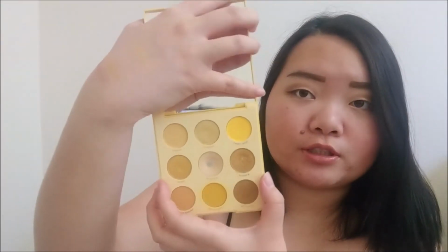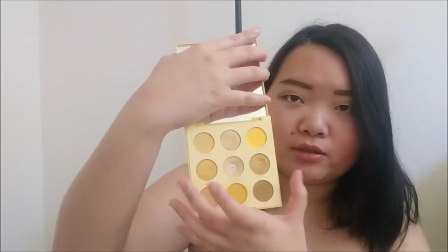I'm just really disappointed in the mattes in here. I will be saving two of the metallics, Dandy and Queen Bee, which are these two. They're really close in color, but Queen Bee is slightly darker, so I'll be keeping these two and getting rid of the rest of the palette. I wish I had a friend I could give this to, but I don't want to give a friend subpar products, and I don't know anyone who loves yellow eyeshadow as much as I do, so I'm going to be getting rid of this palette.